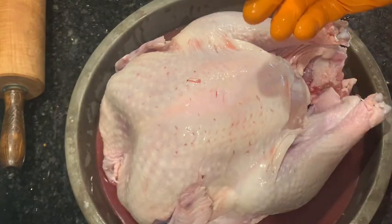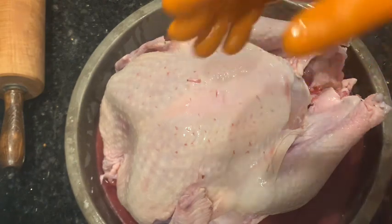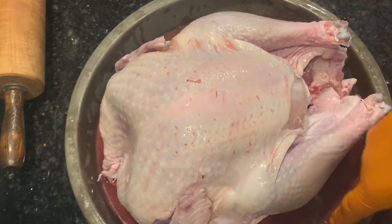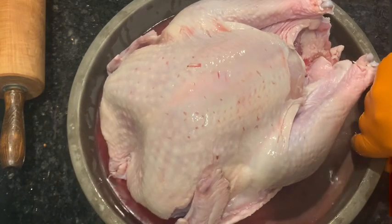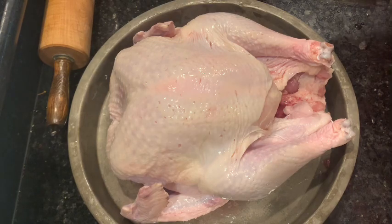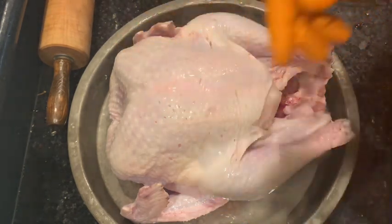All right, I'm gonna change gloves. You're not gonna notice a difference, but I'm gonna change gloves so I can show you what we're injecting and rubbing this with. I'm also gonna go ahead and drain this out in the sink. So when you come back, you'll see it's dry. Make sure you have everything ready, from start to finish at this point, once it's cleaned. I've just put on new gloves.